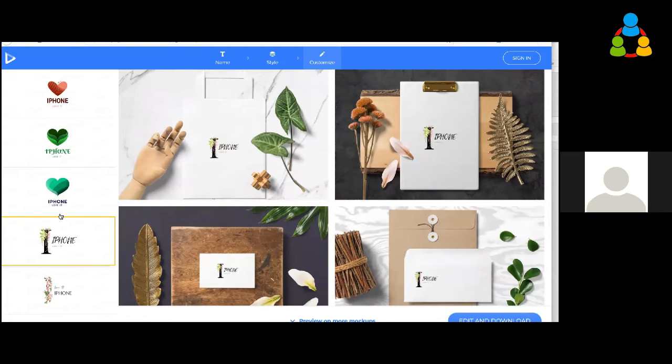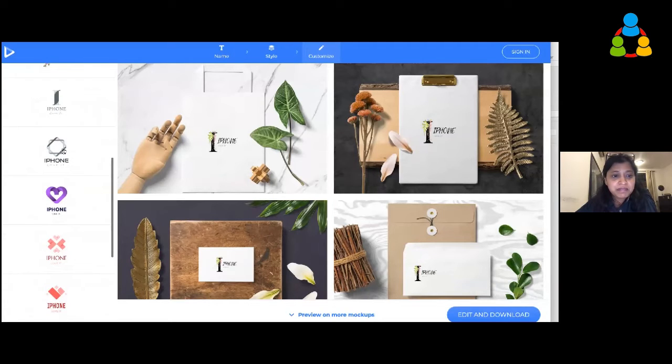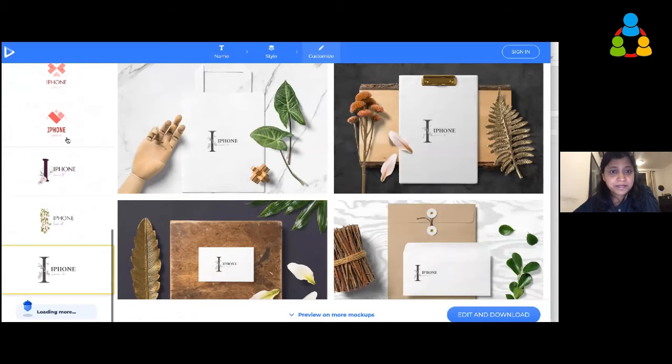What is more impactful, this left column or these 4 columns? Yeah, the 4 columns, because it looks so interesting. It just makes it look more attractive, isn't it? Now look at the amount of options that it is giving you. So if you've come up with a name for your project, or you have an assignment, don't just write the word. Try and create a logo for it and put it over there. It'll make a big difference, right?